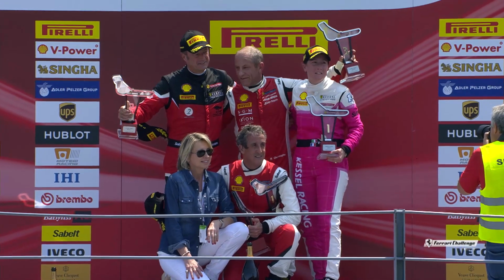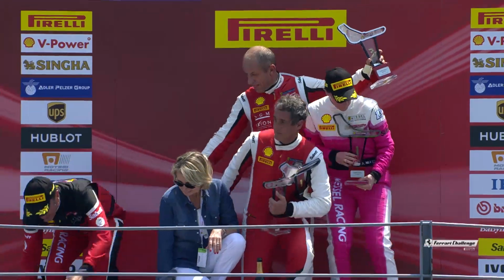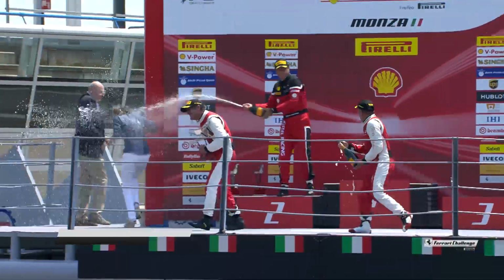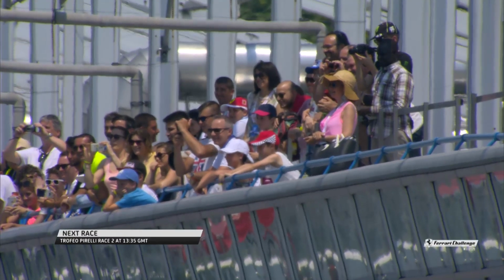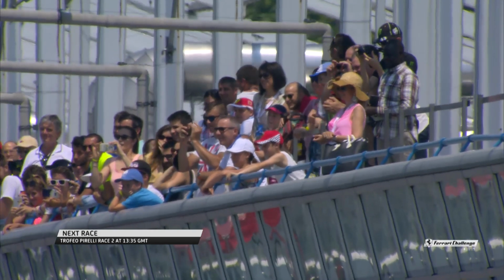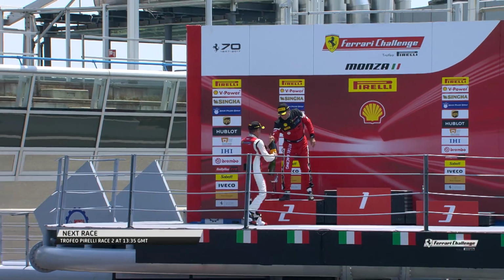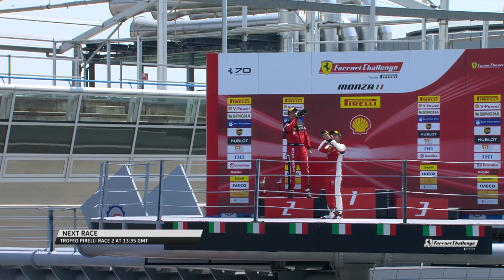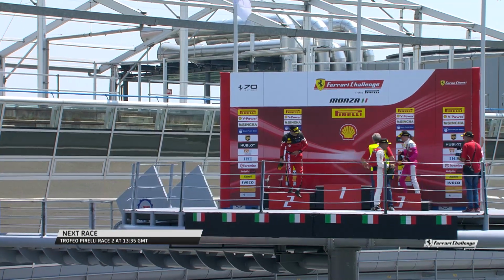All the drivers get together then for the mandatory photograph up there on the podium. And Skeltermar is going to be the quickest with the champagne, that's for sure. Well done, Fons. You may not have won the race, but you won the race to uncork the bottle. The next race, Trofeo Pirelli Race 2, then at 13:35 GMT, as you can see on screen. Make sure you join us for that if you possibly can. Some more great race action to come from the Ferrari Challenge here at the Monza circuit.